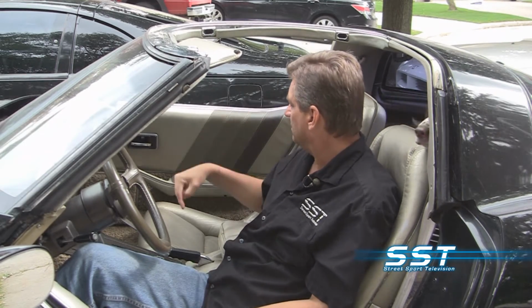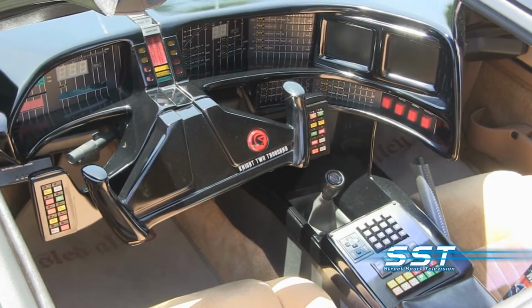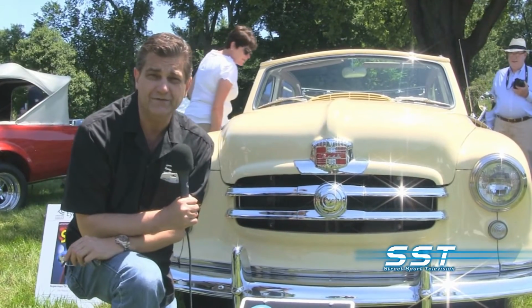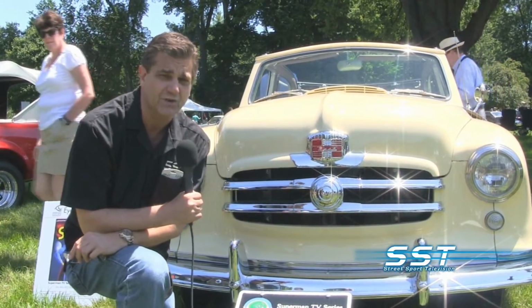Back in the 1950s, Superman was a big hit on TV. But to keep up with Superman, Lois Lane drove around in this Nash Rambler.